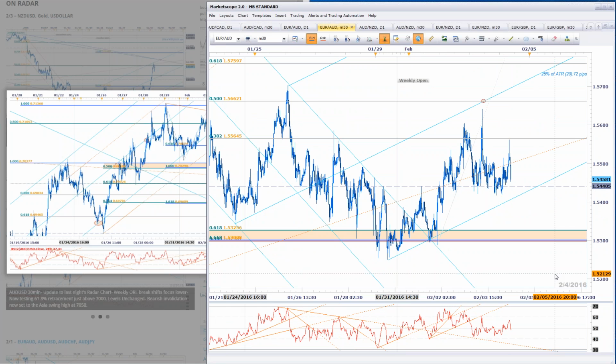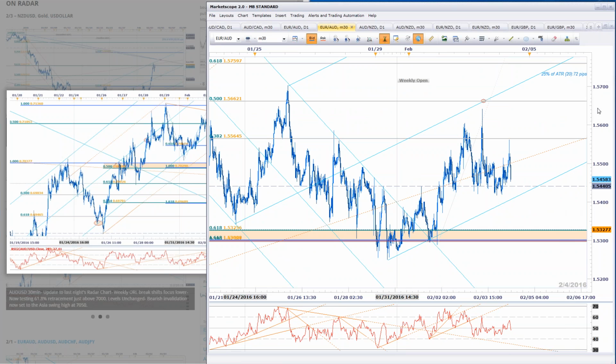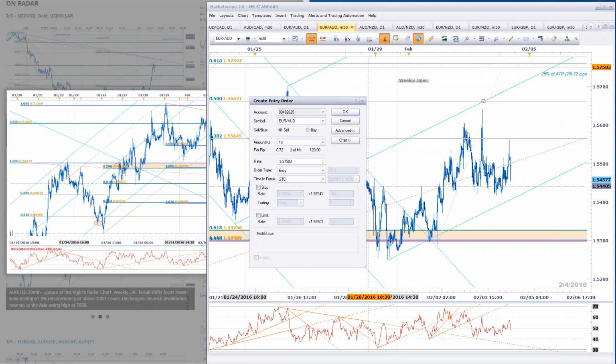Last but not least, I just want to touch on Aussie Kiwi, touch on gold, and we'll move right on to that. Here's what Aussie Kiwi looks like. Beautiful trade that we've typically been all over. I know on the swing side of things, you guys got stopped out of that long position yesterday, I believe. But here's what it looks like on the daily chart if this thing wants to open.